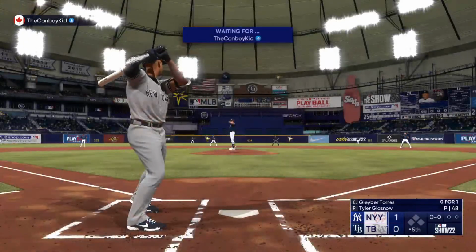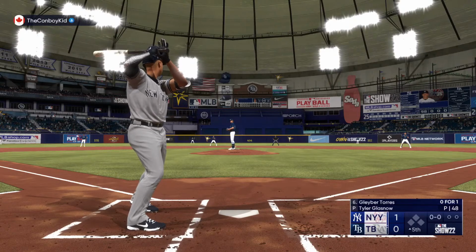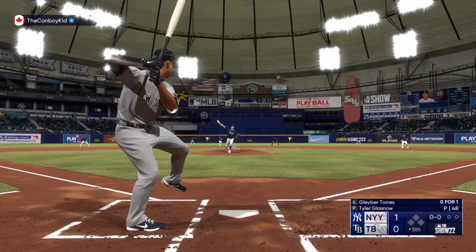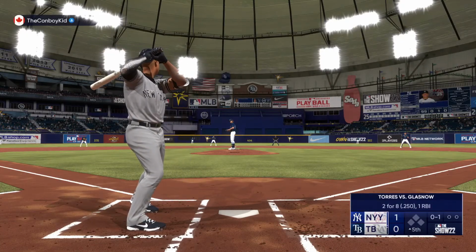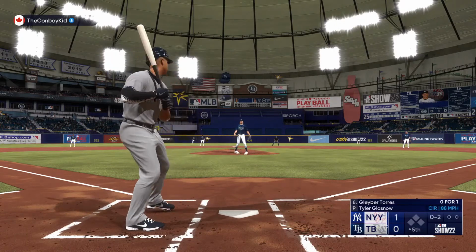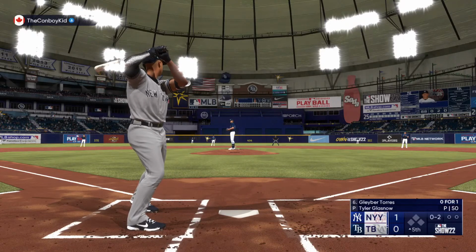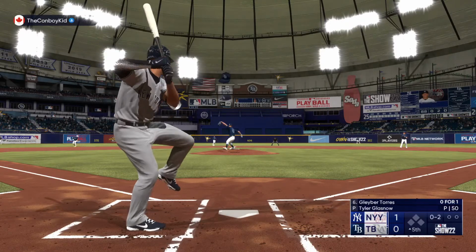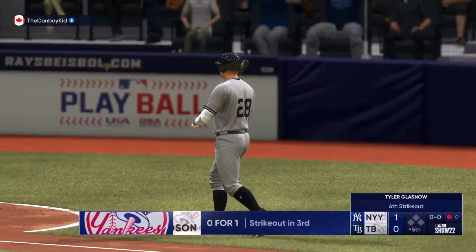And now Gleyber Torres. The second baseman. Torres, a guy the Yankees acquired for Aroldis Chapman back in 2016. He is fearless. You can't tell if he's been in this league for 8 years or 2 years. Check swing, went around, 0-2 now. Chases that one out of the zone, and he's down on strikes for the 2nd time today.